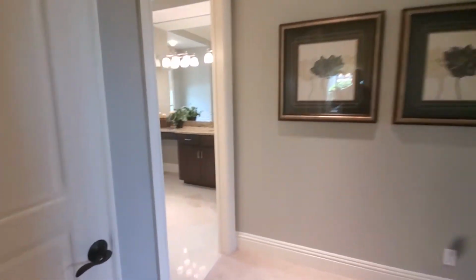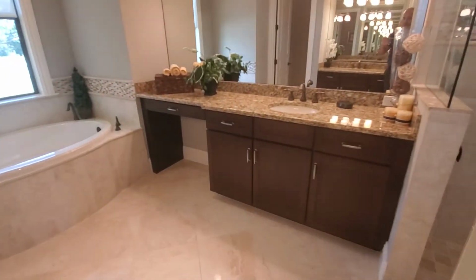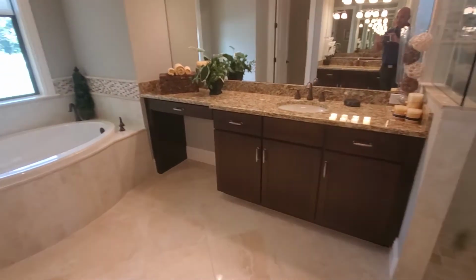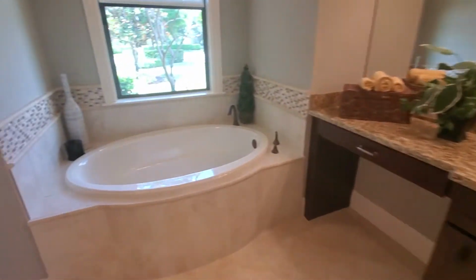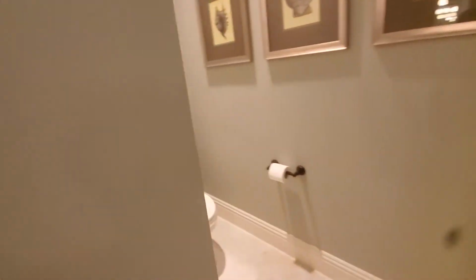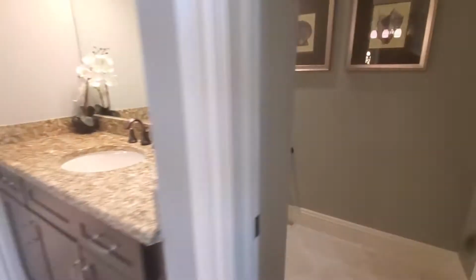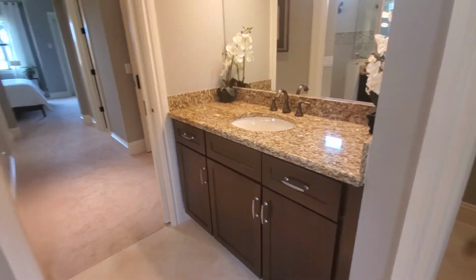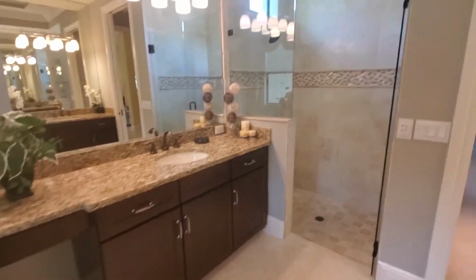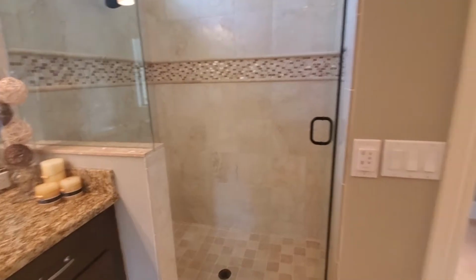And as you come in to the left, you have the master bath here. You've got separate vanities. Here you've got a seated vanity section. You've got the soaking tub, private commode room. There's the other vanity across from that one there. And then you've got your glass enclosed shower here.